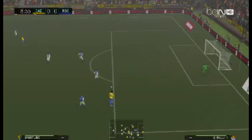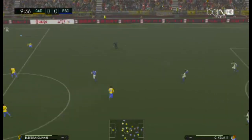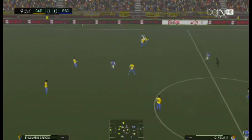He's done very well to get to that. Keeper has shown great concentration there. I think his anticipation pretty much did the trick for him.